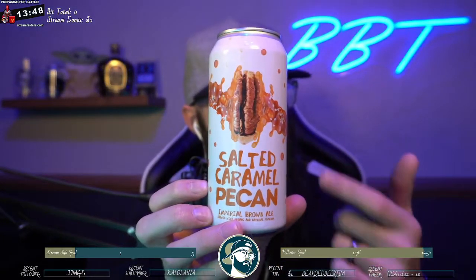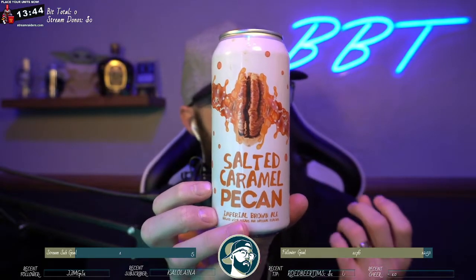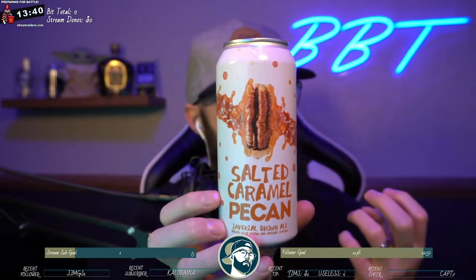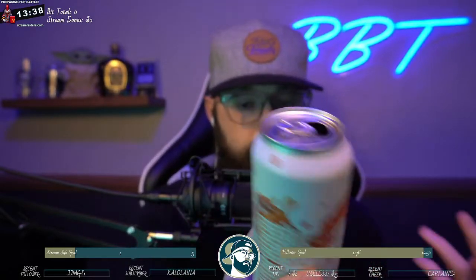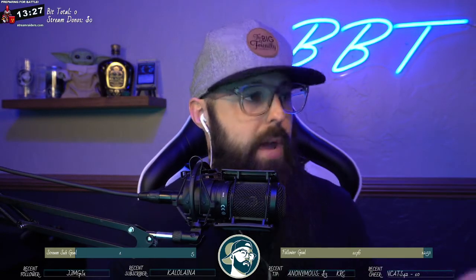So I assumed that this beer was probably going to be very sweet, with obviously an even higher nuttiness coming from putting pecans in it. It feels lighter than that. So I'm gonna give this a 7.8. I think it's a really good brown ale. If you were expecting something sweeter or more of a dessert beer, this is not where this beer shines.